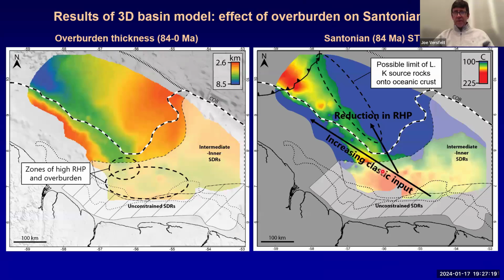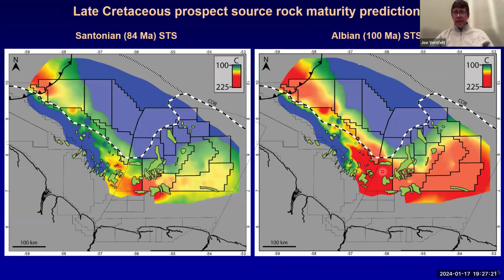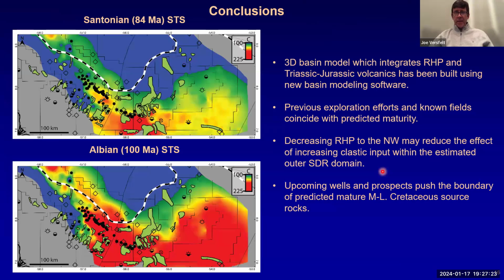One question I have is, did you have any access to any oil and gas show data? And if so, any geochemical data? No, nothing like that.